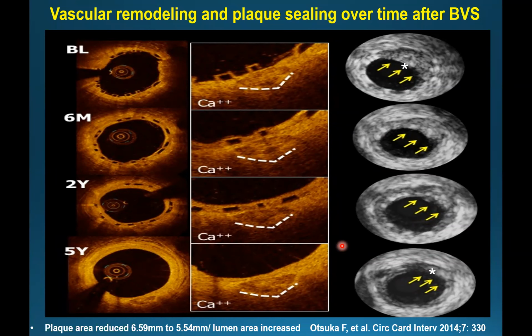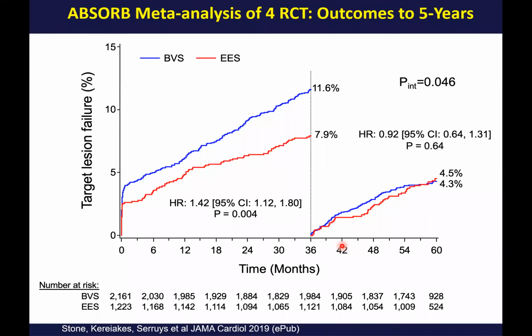And the reality I'm going to show you is a meta-analysis of 4 trials, Absorb 2, 3, Japan and China, 3,400 patients. These curves are virtually identical to the curves for Absorb 3, which was 2,008 of these 3,400 patients we put in circulation. And I think this is important because the landmark that I've drawn here at 3 years is generally accepted as the time course of complete scaffold resorption in humans.